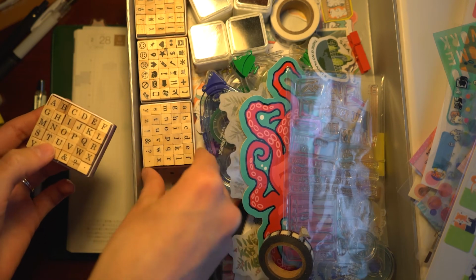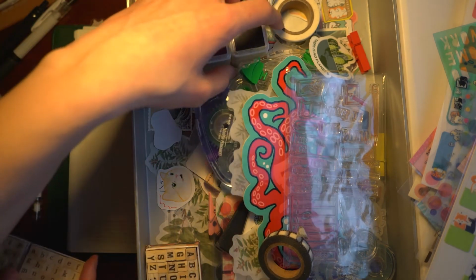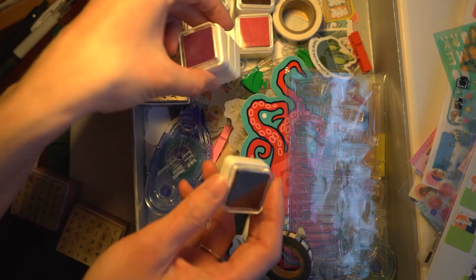Yeah, I think I'm gonna use a combination of this and this. And then, I don't know, should I go colored or keep it black? Definitely want dark.